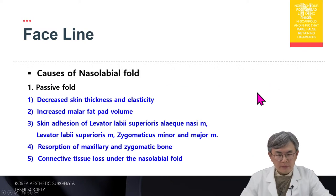Let's move to the nasolabial fold. The causes of nasolabial fold are various, and it has two characteristics, which are passive fold and active fold. The various reasons for the formation of passive fold are the following: skin thickness, elasticity, increased malar fat pad volume, skin adhesion of the levator labii superioris alaeque nasi muscle, levator labii superioris muscle, zygomaticus minor muscle, and major muscles, resorption of maxillary and zygomatic bone, and connective tissue loss under the nasolabial fold.